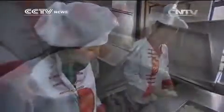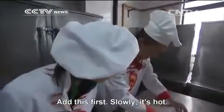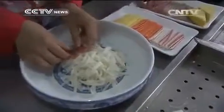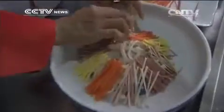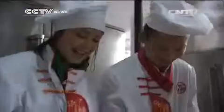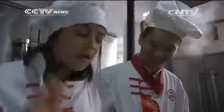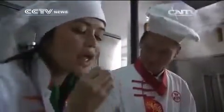Now we're going to dress the radish. His presentation is elegant and symmetrical. Mine, not so much. Still, I'm pretty excited. Hooray! Look at that. Isn't it beautiful? You know, it's not as delicate, but whatever. I'm going to taste it first.